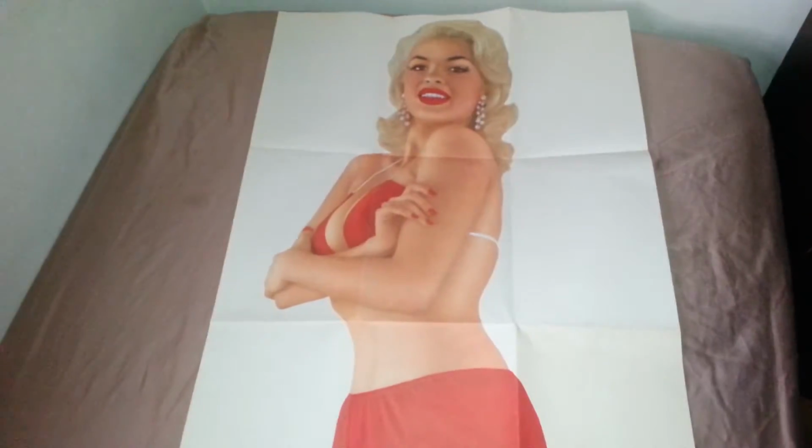I do want to take this out of the package to show it to you guys. It's rather large, so I apologize. You'll have to give me 1 second. Told you I wasn't kidding when I said it was large, right? This definitely fits on the back of my door, so I'm very excited about that.